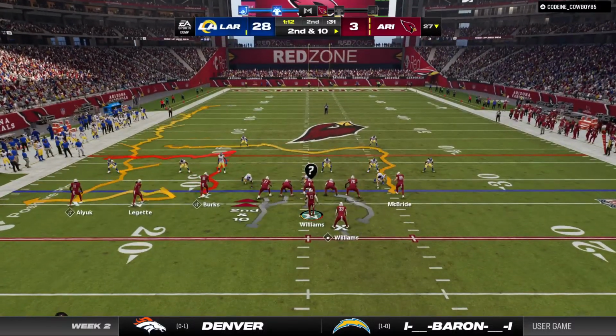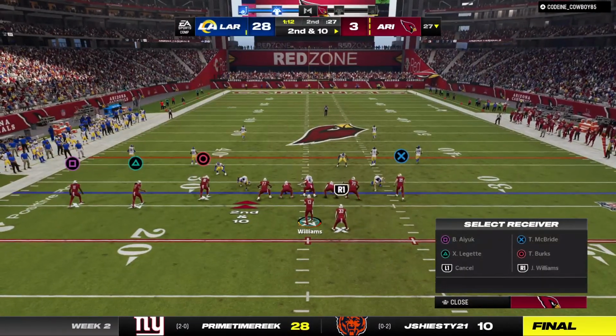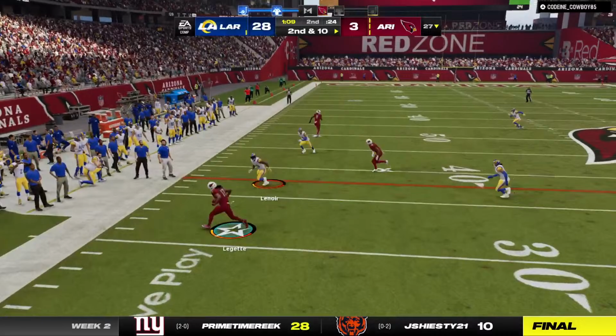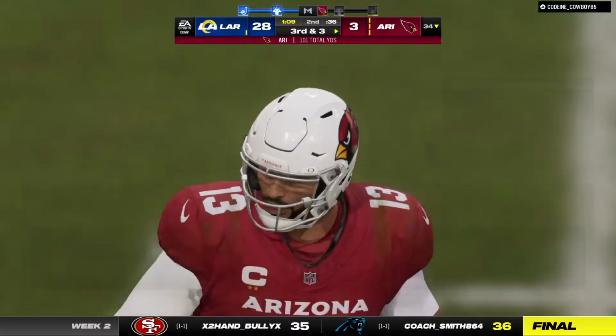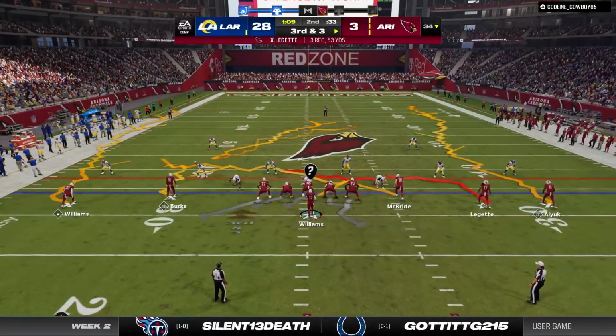Here's 2nd and 10. They'll set up to throw. Firing quickly here, and that's complete. And he gets this up to the 34 out of bounds there. They get 7 out of that, so they're left with a 3rd and 3.